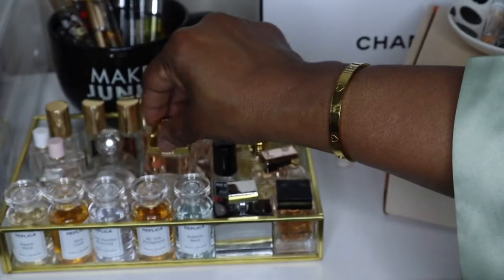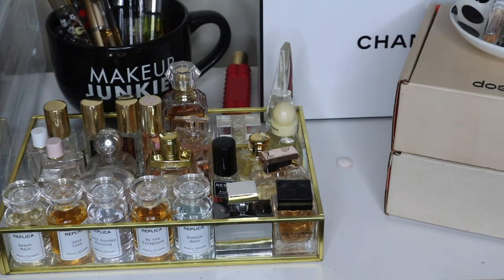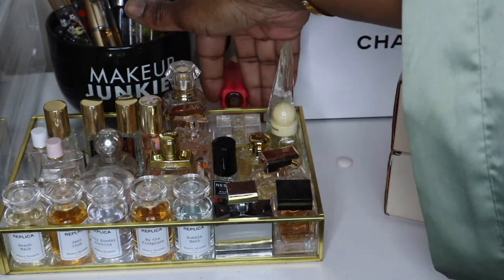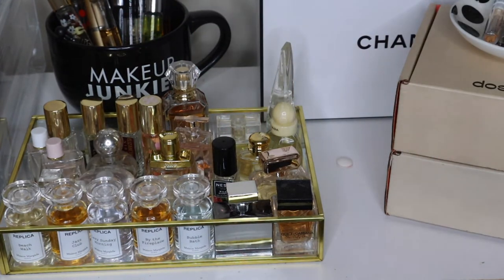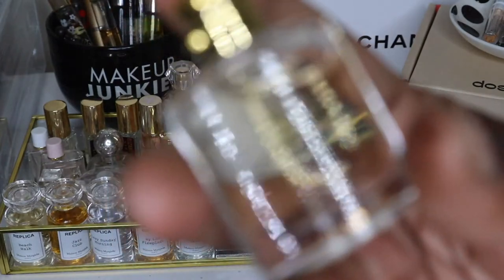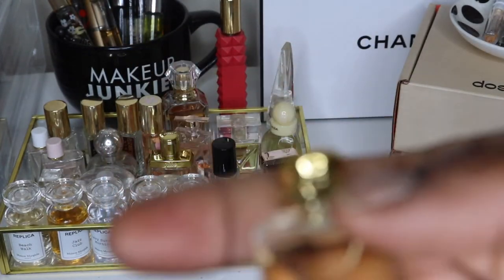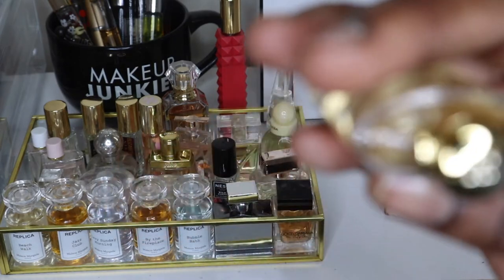That was recently acquired from Ulta. I think it was National Fragrance Day, and they had this big five-piece set of fragrances that they were giving out. So I got some. I only kept, I think, two of those fragrances. I put two to the side for a giveaway for sure. But this is another one that came with that set. This is a Ralph Lauren. I couldn't tell you the name of it. It did have a box.